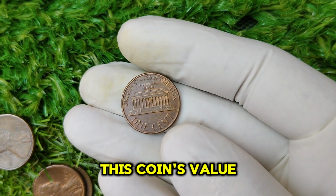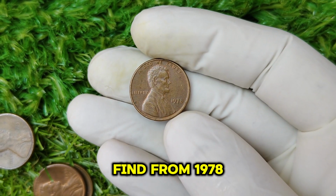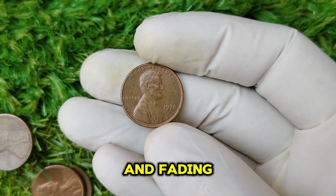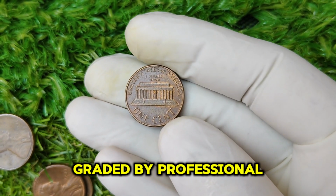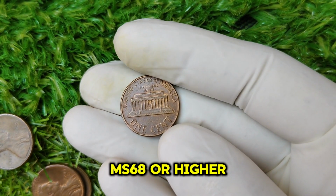First of all, this coin's value is tied to its grade and condition. Most pennies you'll find from 1978 will be heavily circulated, showing signs of wear and tear like scratches, dings, and fading. However, the 1978 no-mint mark penny we're talking about is in near-perfect condition, graded by professional services like PCGS or NGC as MS-68 or higher.